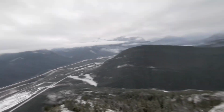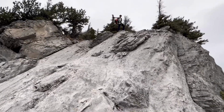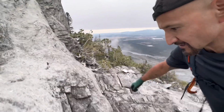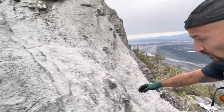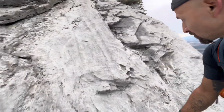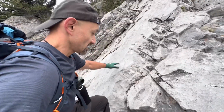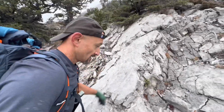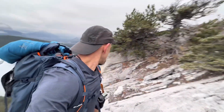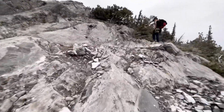Beautiful around here. Hey buddy, look at this guy, man. This is just the beginning. It's gonna get worse. This is a scramble, but then it's gonna go alpine climbing 5.3. That's what is coming in 1 hour, something like that. The views are insane. Scrambling to Door Jamb.